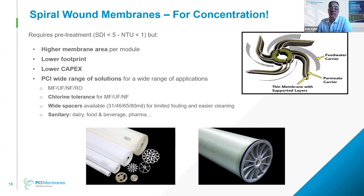But now talking about juice, I thought it'd be silly not to mention that PCI has spiral wound technology available as well, because a lot of juice facilities out there do use spiral wound for concentration, which makes sense. So this is a good opportunity to get your clarification step and your concentration step from one source, and we can normalize that supply chain. And as Bob mentioned, because you're already going through the clarification step, you've removed all those solids. Now you're looking at brix concentration, and you need RO for that. You need it to be a sanitary element, and there are various different strategies to run the system, again depending on what juices and what you're doing. If you are going to be doing concentration, it's a great way to make your evaporator more efficient as well.